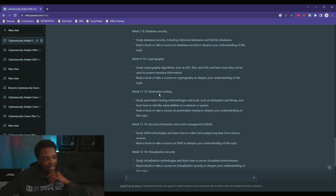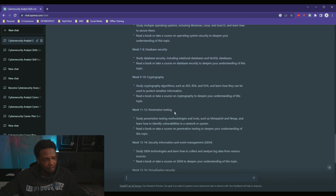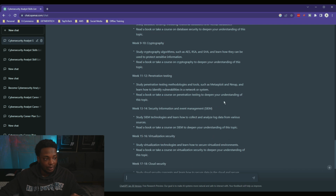It's a really good thing to do. And it kind of builds on all of these things that you're learning right here. With penetration testing, it's going to teach you how to like attack as well as defend. So it gives you like an overall surface level of how to do both. Once you learn how to attack something, then you get an idea of how to actually defend it. So that's pretty good with that.